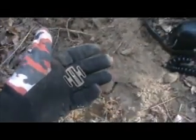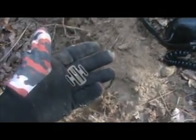All right, well, we're on a new site today, working our way towards one, and I got a suspender buckle of some sort. Not that old, but it's probably early 1900s, so we'll go ahead and take that and keep going. We'll come back to you.